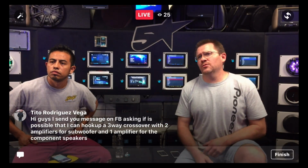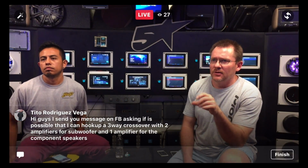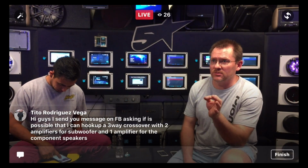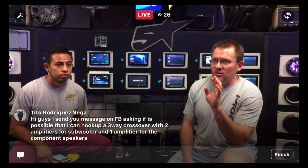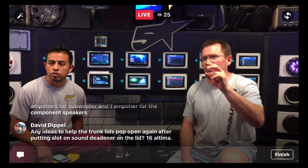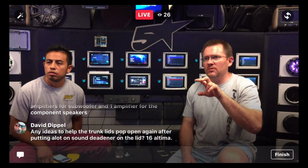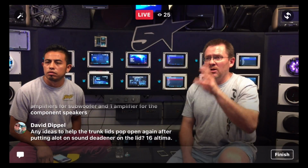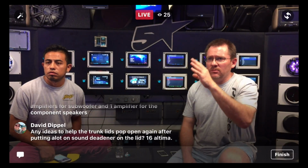Well, okay, so a 3-way crossover implies that you have 6 channels you need. For example, Focal K2 speakers, the 3-way set comes with a 3-way passive crossover that is bi-amped, meaning the mid-range and the tweeter go onto channels 1 and 2, and the 6.5 has its own crossover, so it would go onto channels 3 and 4. You get a full passive active system with a 3-way crossover.